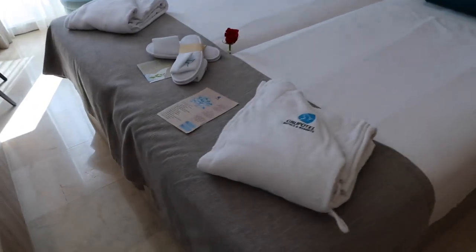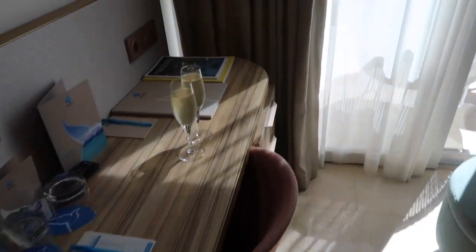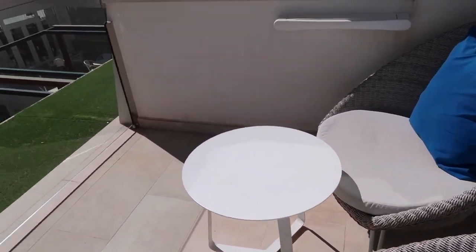Have our robes. I love the little rose there, which is pretty cute. And then over here is just closet space. They gave us some champagne, which we love. And then out here, let's see if I can figure out how to open it. Now here it opens up. Have a little seating area.